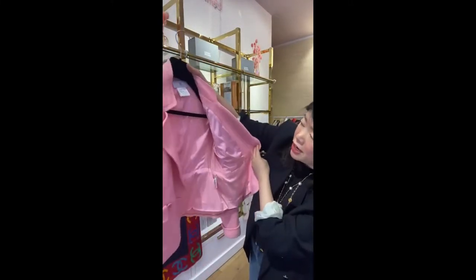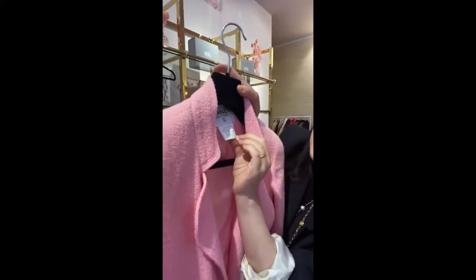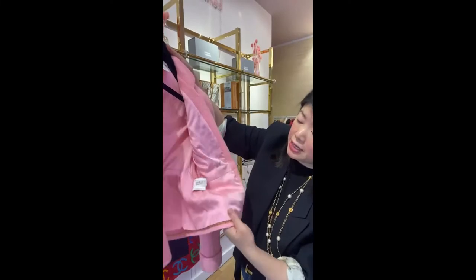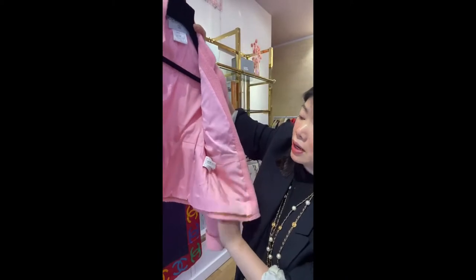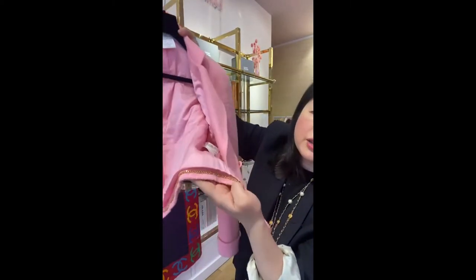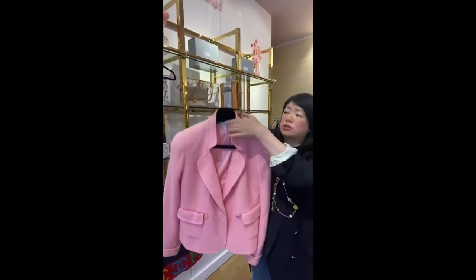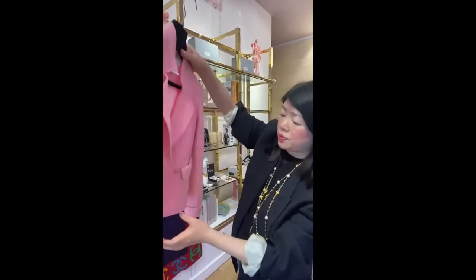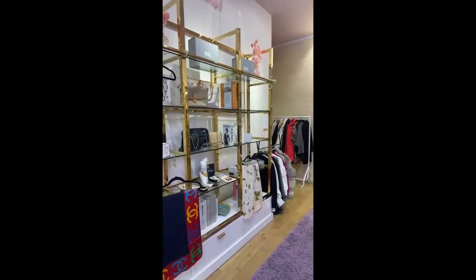This jacket is beautiful, fully lined, has the original Chanel boutique label inside, and it's inscribed 97P spring collection. This has a beautiful bubblegum pink with the Chanel CC logo lining. It has a little gold chain. The gold chain is actually designed to give structure and weight to the jacket, so when it is on the person, it drapes beautifully. There is one little mark just here, just to let you know. It's a size EU40, so let me see if I can fit into this little crop jacket.